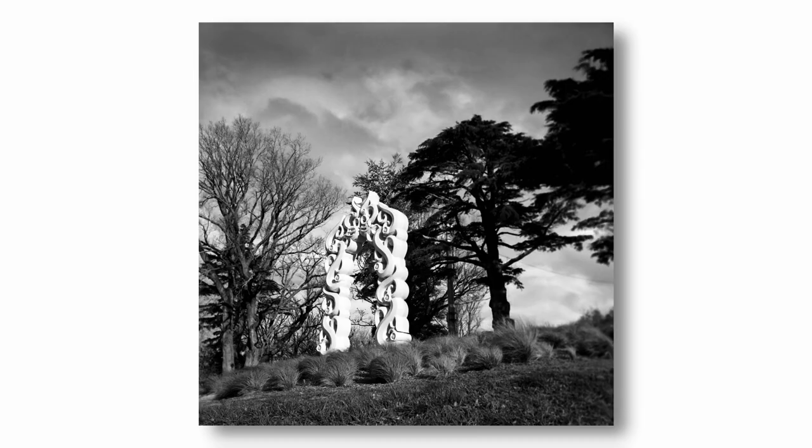This Maori-themed sculpture stood out so well against the dark trees and the moody sky. You simply cannot beat good light on your main subject. This image is so sharp and chock full of good, solid contrast. I absolutely love this frame.